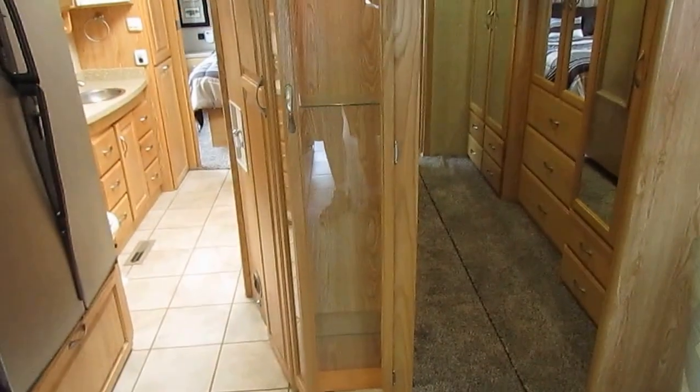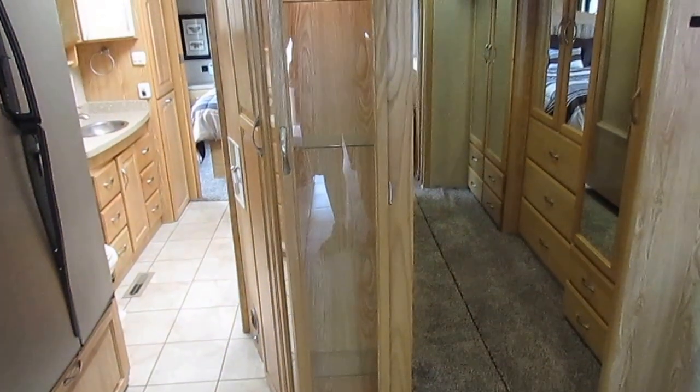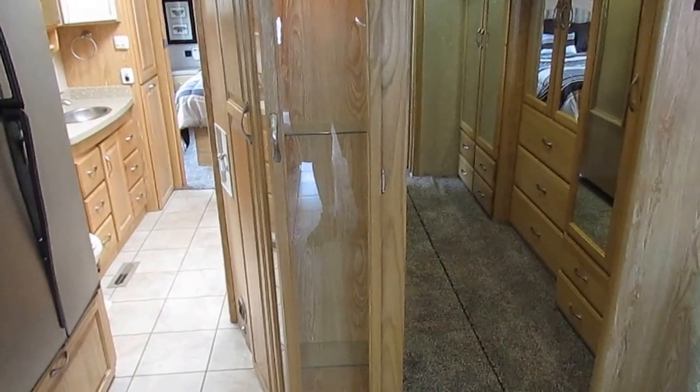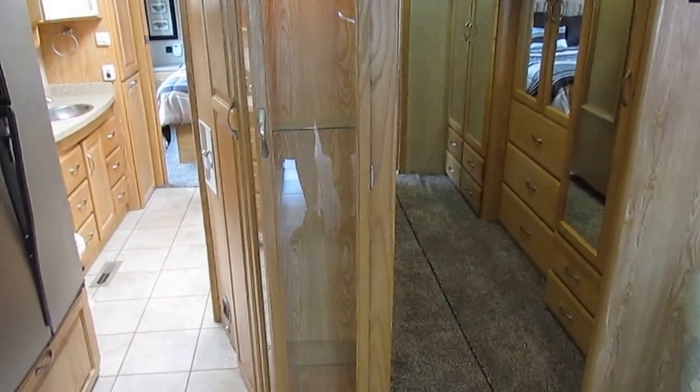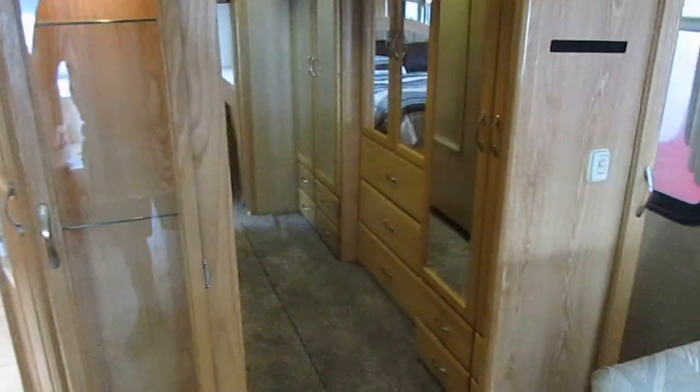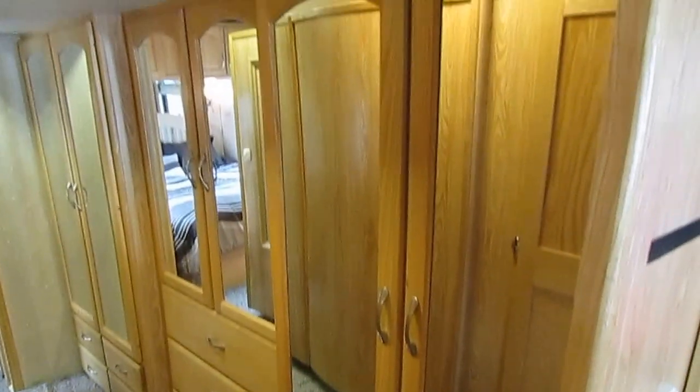I love this split hallway design, and according to Alfa, they design them like this because they try to make this as close to home feeling as possible. And they said, who goes through their bathroom to go to the bedroom at home? So they've actually got a split hallway, and we're going to walk down it. First side, we're going to go through here. This is basically a walk-through closet room. Tons of storage, tons of drawer space.